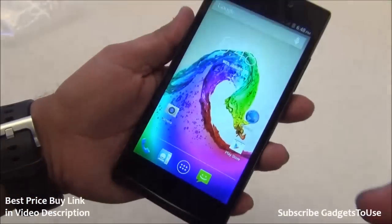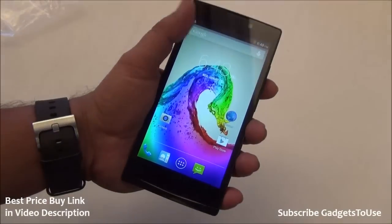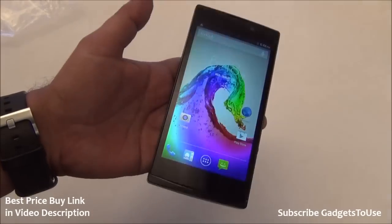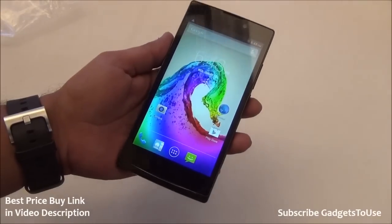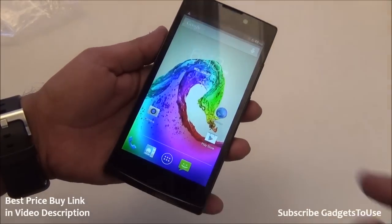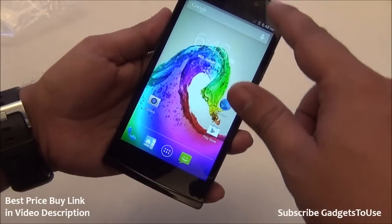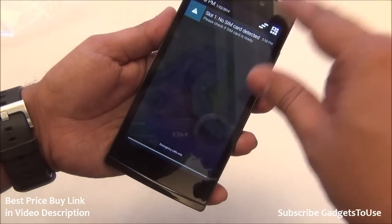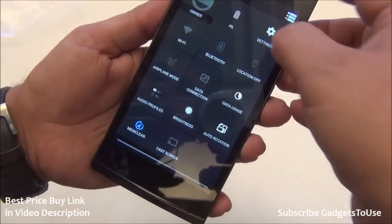Taking a look over the software side, we can see that the display is pretty big to be used. You can use it with one hand even when the device is kind of big enough and kind of heavy in terms of the weight, but you can actually get used to the weight after using it for some time. This is how the UI looks like. Again, the UI is not stock Android, but it is very much closer to stock Android. We have the notification center over here, and we can go to the toggles. So we have all the toggles over here, which are the regular toggles, and I can go to the settings directly from here.